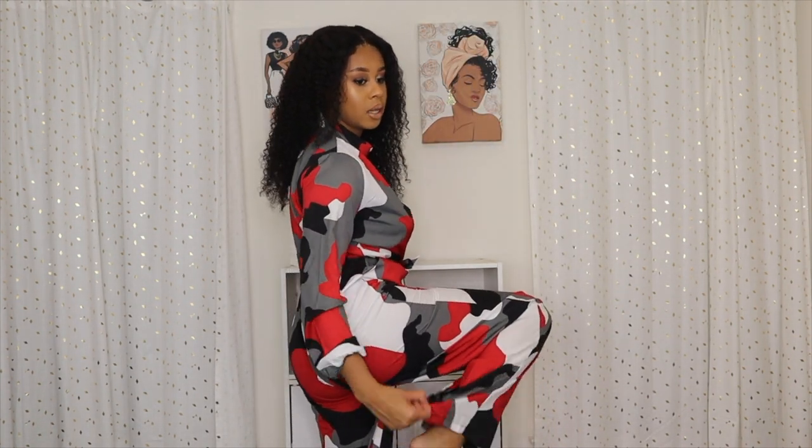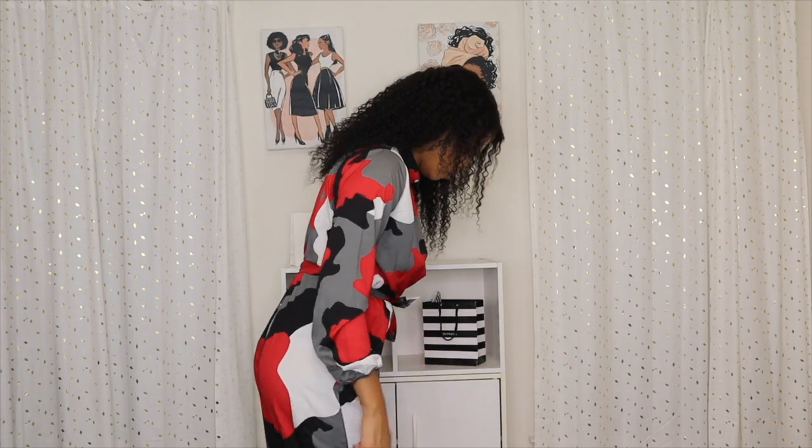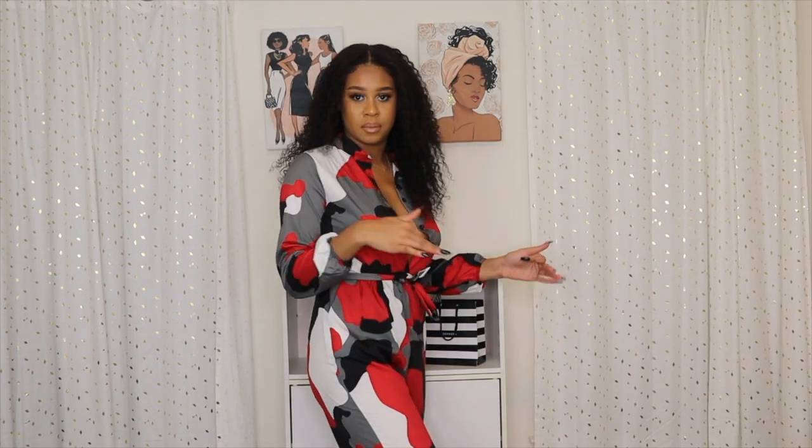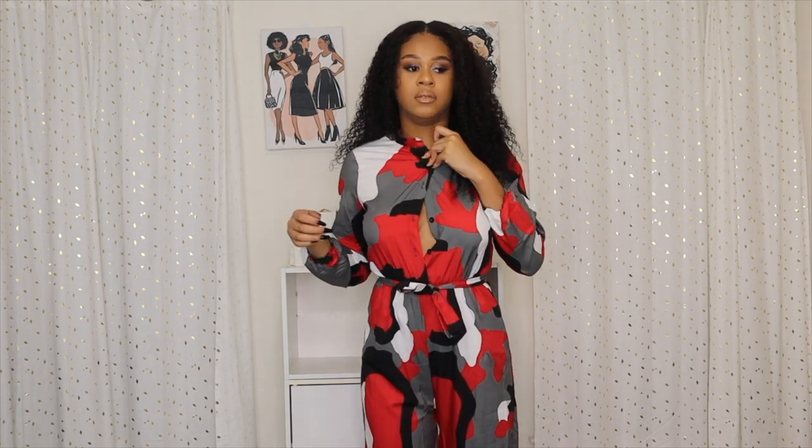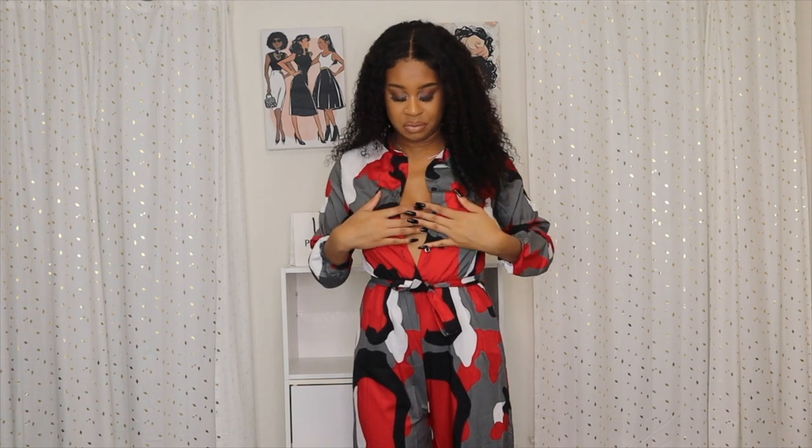It's a wide leg pant, so it comes all the way down. I don't have to worry about it being high waist. I could definitely wear this with some cute heels. I would just probably put some boob tape on to keep the boobs up. You could definitely button this like this, but I feel like it doesn't look as cute like that. But it's just your preference.